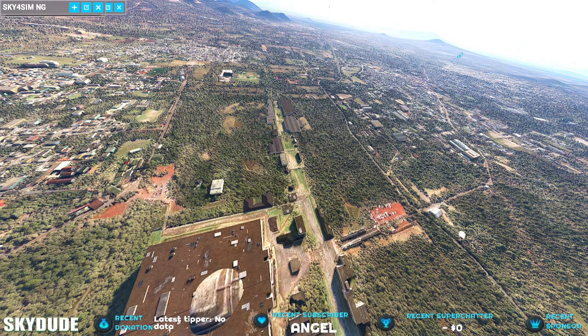Read me text, huh? All right. Copy the river sky high Teotihuacan folder to your FS 2020 community folder. Optional, copy the river sky high Teotihuacan satellite folder to your drive.